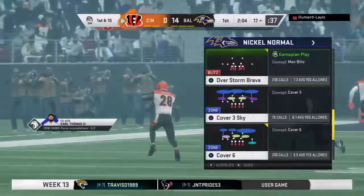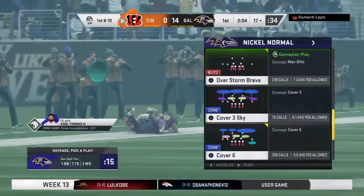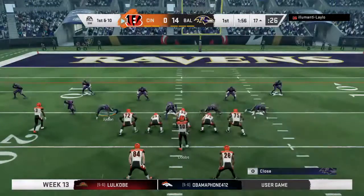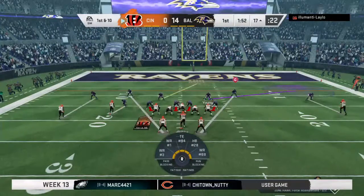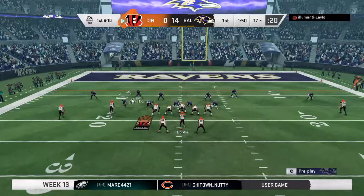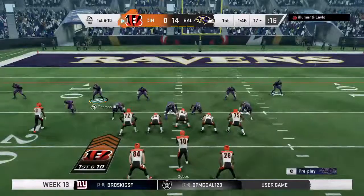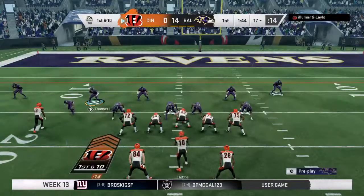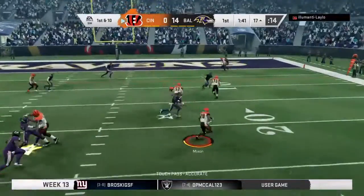We always talk about having to read defenses and how complicated that is. Well, this was an excellent read. Read the pressure and got rid of the football before it even got to him for a nice gain. And when they're blitzing like that, running back usually a good spot to go with the football? Without a doubt, because he's right in your sight line or he's near you, so you're able to just get it to him easily. And once he gets in space, that's usually a good matchup for him.